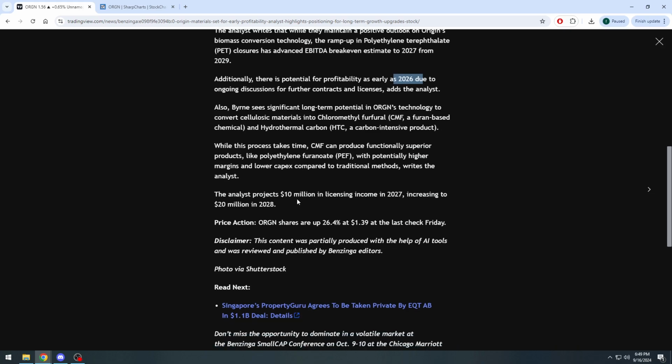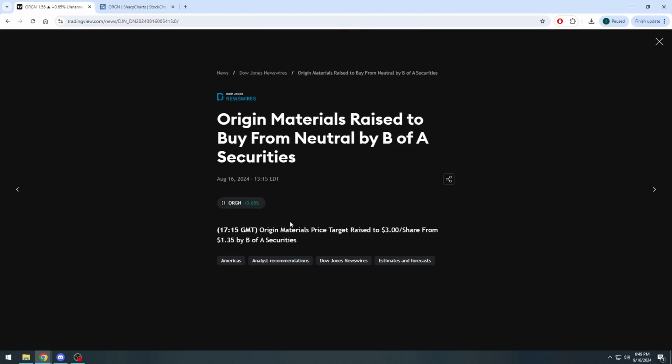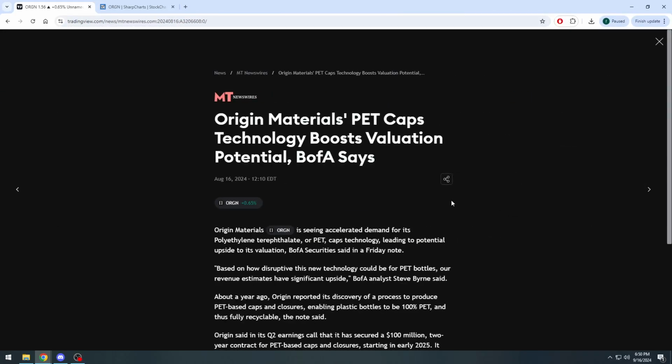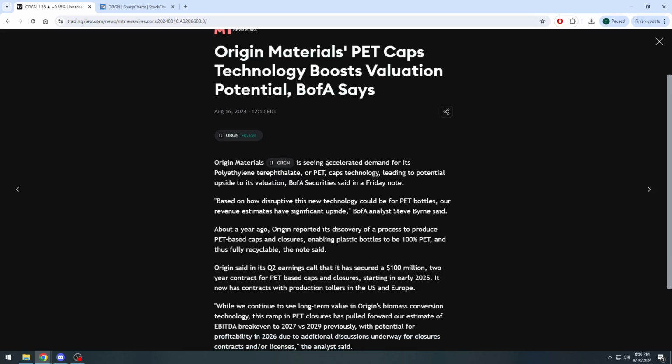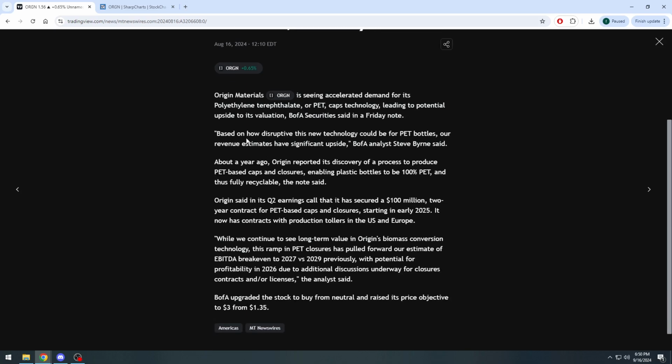Analyst projects $10 million in licensing income in 27, increasing to $20 million in 2028. Yep, same analyst. Origin is seeing accelerated demand for the PET caps technology, leading to potential upside valuation. Based on how disruptive this new technology could be for PET bottles, our revenue estimates have significant upside. About a year ago, Origin reported its discovery of a process to produce PET-based caps and closures, enabling plastic bottles to be 100% PET and thus fully recyclable.